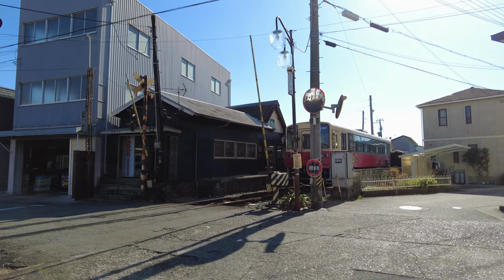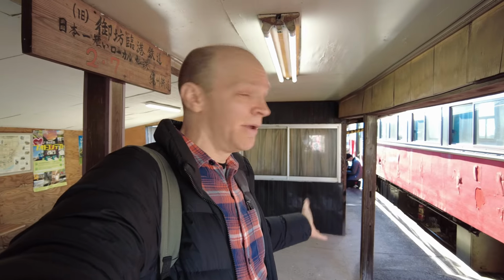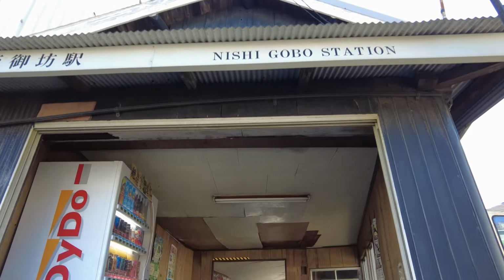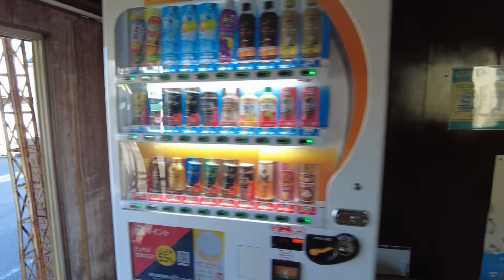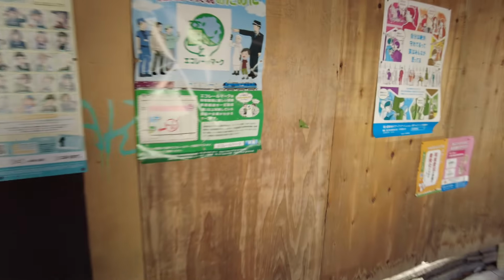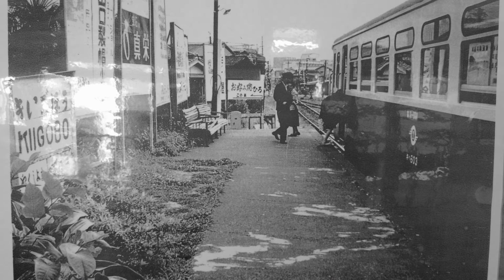So this is Nishigobō Station. This is the end. And we're going to look around this little station. Most stations on this line, there's no building. There is a building for this one, so we'll go check it out. Of course, there's a drink machine. Nice plywood paneling, unpainted for that extra rural look. The ceiling is very sloped, so it's kind of ramshackle. Got some cool pictures of the way things used to be, a little museum of sorts.